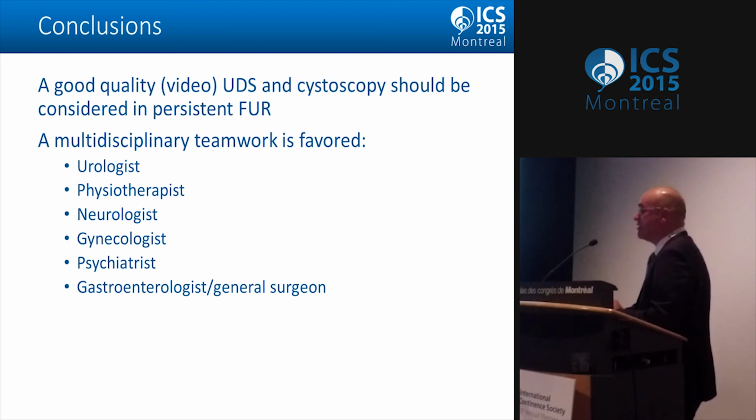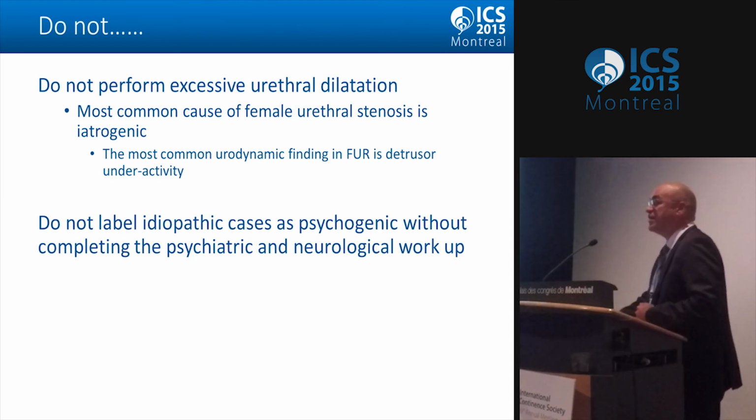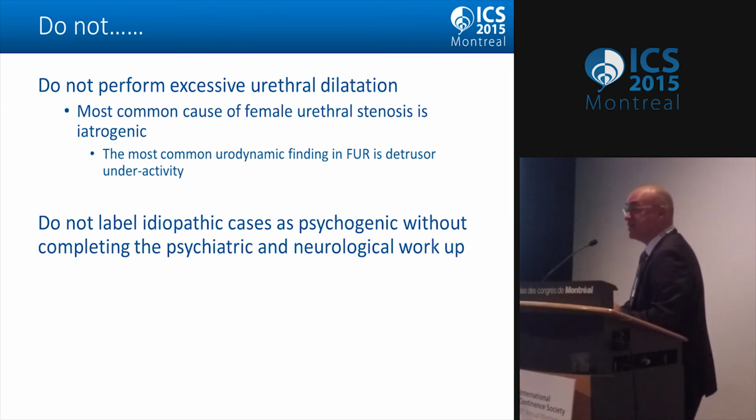It's important to note that a multidisciplinary teamwork is favored, including a urologist, physiotherapist, neurologist, gynecologist, psychiatrist, and gastroenterologist or a general surgeon. There are two things that I would like to mention not to do in this patient group. The first one is we should not perform excessive urethral dilatation, which is unfortunately still done, and this is the most common cause of female urethral stenosis as an iatrogenic cause. And we should not label idiopathic cases as psychogenic without completing the psychiatric and neurological workup.